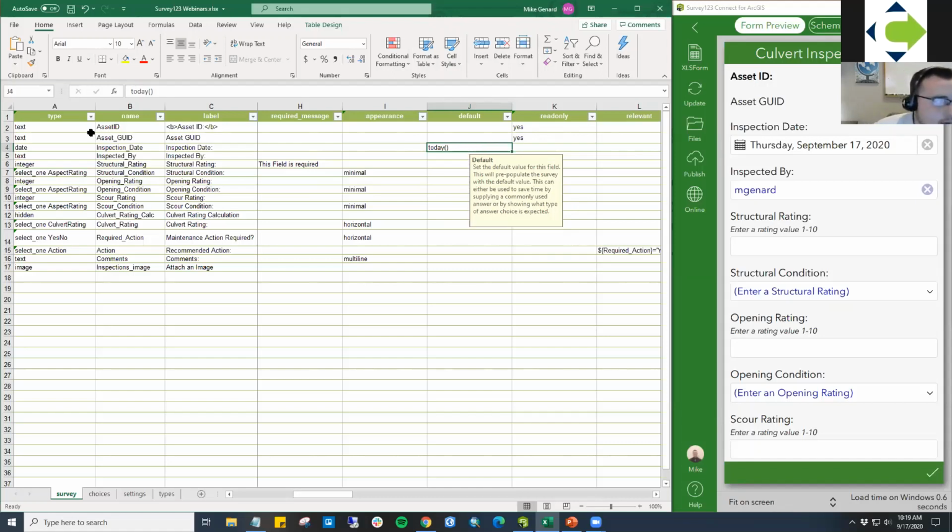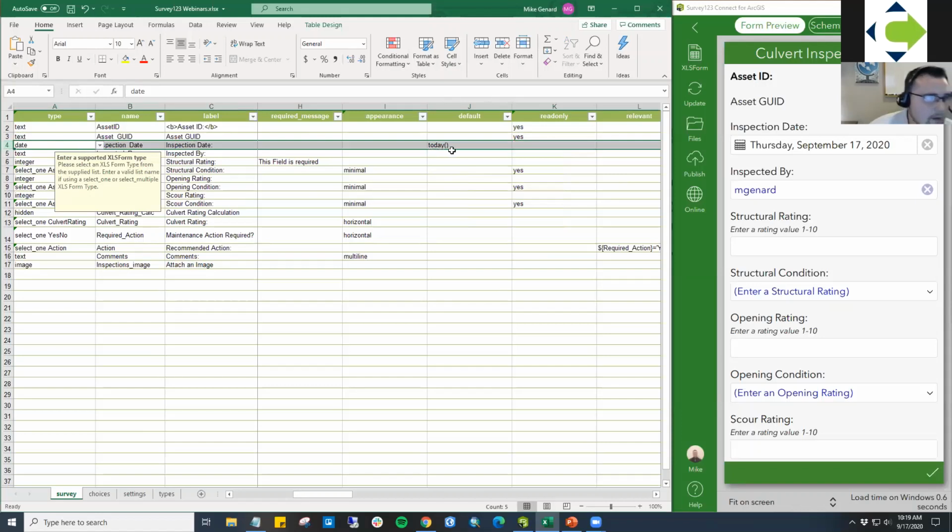So that just kind of streamlines and makes it a lot easier on end users when they're entering their survey information. For our inspection date item in our survey form, I've entered a default of today so that we can see in our survey form by default, every time there's a new survey going to be collected, it's automatically going to populate with today's date, whatever the date is that the end user goes to enter the survey.